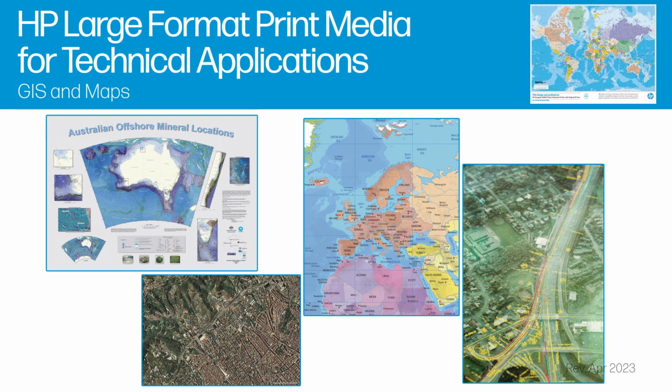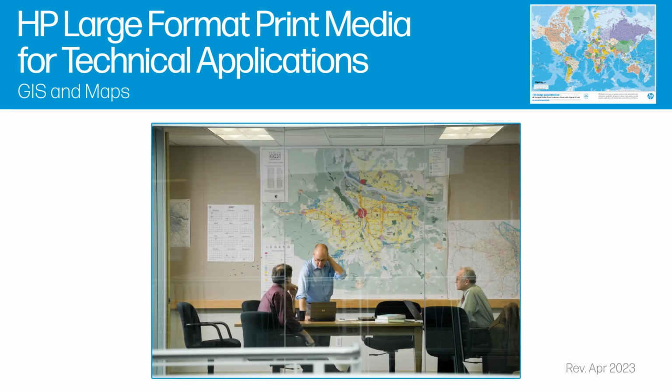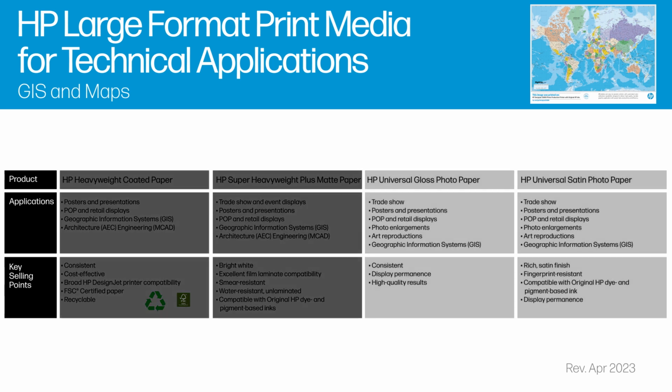Typically, for large volume, in-house use, most will opt for a less expensive paper, like HP Bright White Inkjet paper or HP Universal Heavyweight Coated paper when printing maps. When producing a map that is going to be used or displayed for a longer period of time, or one that requires better color reproduction, products like HP Heavyweight Coated or HP Super Heavyweight Plus Matte paper can be used for a matte finish. Products like HP Universal Gloss or HP Universal Satin Photo paper can be used if a print with a sheen is desired.